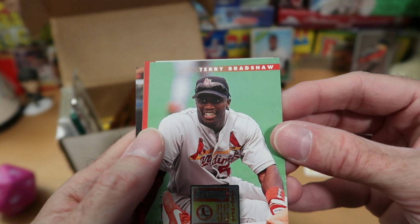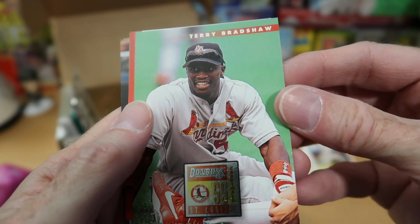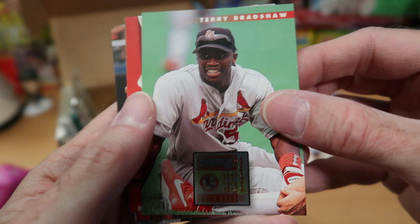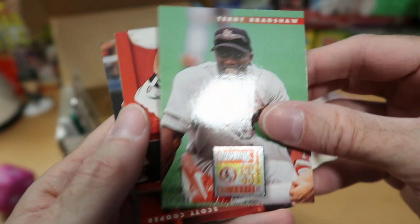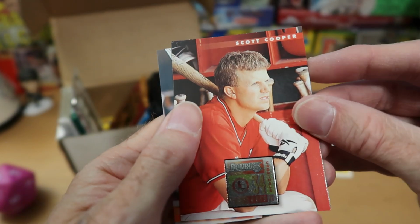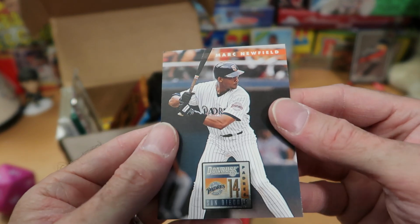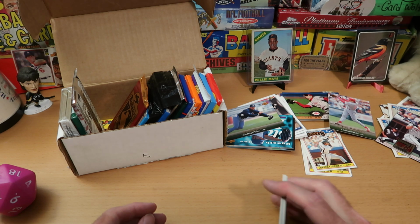We get Terry Bradshaw, who I did not know played baseball, but apparently he did. Terry Bradshaw, who is now I guess he's a reality star or something. I don't really know. I don't understand the appeal of Terry Bradshaw as a reality star. The guy's like 102. But I guess people are into that. Terry Bradshaw also played for the Cardinals, apparently. So there you have that. And Scott Cooper, who appears to have also played for the Cardinals, though I don't remember him well. And Keith Lockhart there. And our last card out of the pack is Mark Newfield. So some beautiful cards, but really Thome was easily the highlight out of that pack.